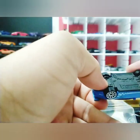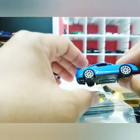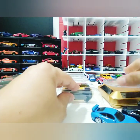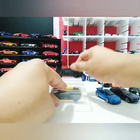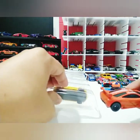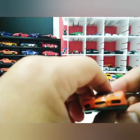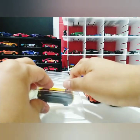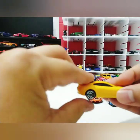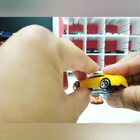Okay, Porsche 911 GT3 RS. I don't force a spin anymore because it's slippery. And my very first McLaren F1. And finally, the Aston Martin V8 Vantage.